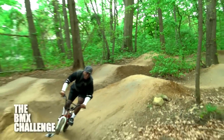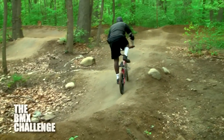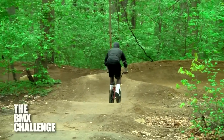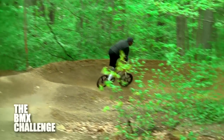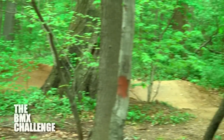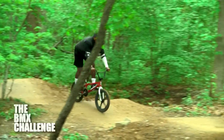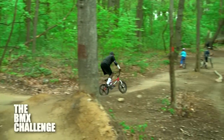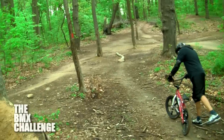Alright, Kev. That turn got him a little bit. But he's getting it in. He's trying to get it in the final lap. Go finish strong. The final lap. That's right. Got it in there. Thermal Sandwich Radio.